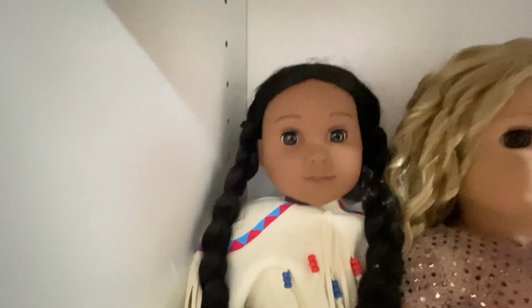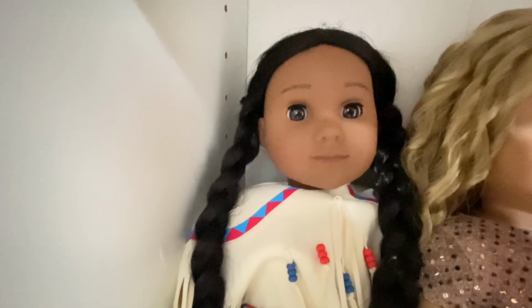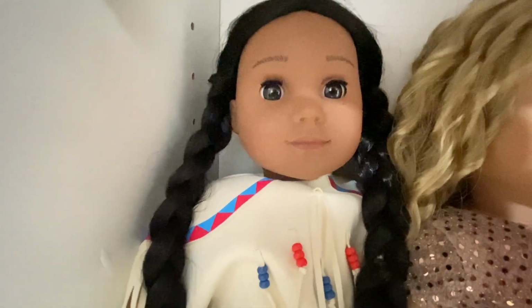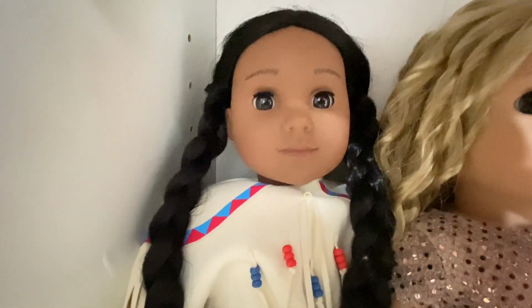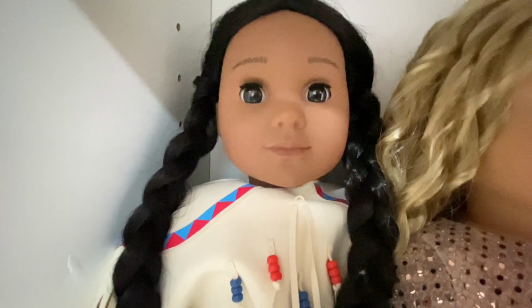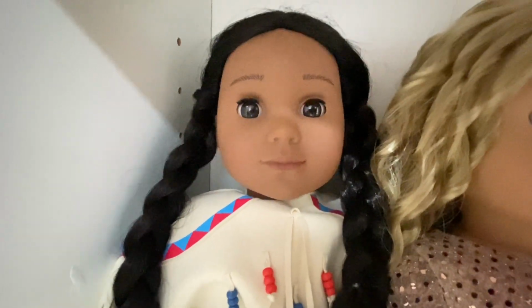In June of 2020, I bought a Kaya and a Josefina, whom I have since sold, but I got one back, so don't worry about that. But anyway, this is Kaya Tomi, and I bought her from a Facebook group, and this is actually my nanny, aka my grandma. This is her favorite doll.